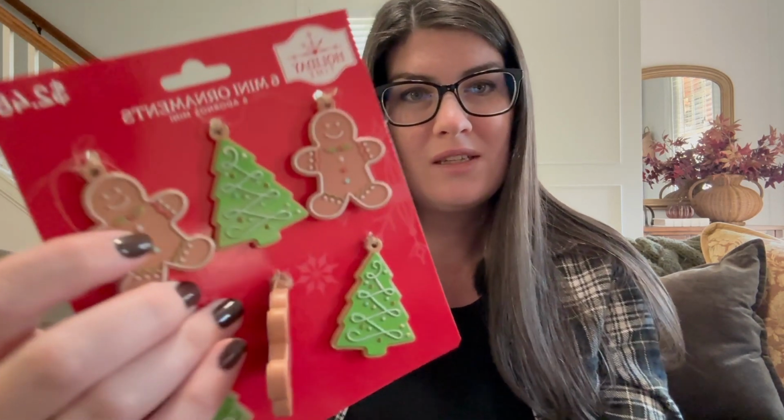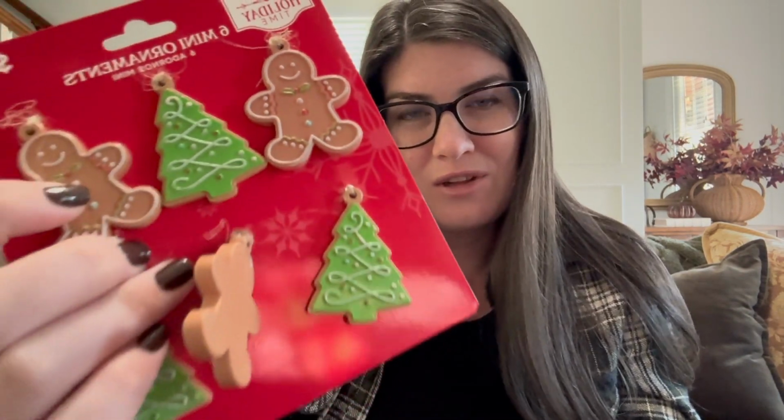But I thought that these were adorable. They're little gingerbreads and trees, and they kind of look like cookies. So I got these for our son's bedroom because he loves to decorate with this stuff as well.